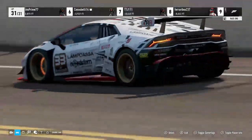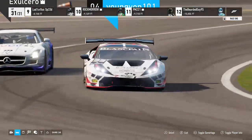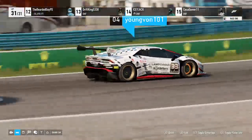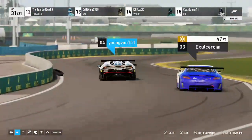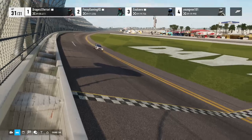Wow, photo finish for the third place position, but it says that Skullstro got it. We're going to have to go back and look at the footage to see. But from what I saw, it looked like Yunvan got it. Fifth place is going to be Dino Prime. Sixth place is going to be Kazu Belly.